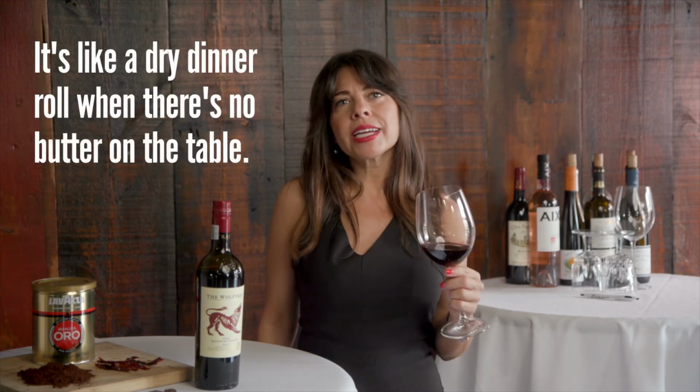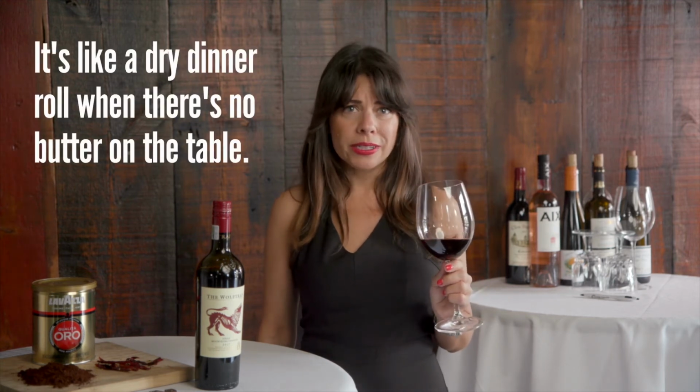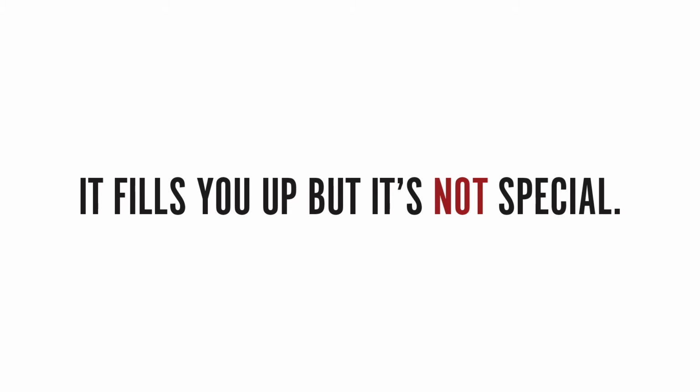But if a wine is all nose and no body, well, that would look funny on a person, let alone a wine. Remember the Flonase ad? If a wine is all body and feels really heavy on your palate, but then the flavors just disappear, it's kind of like having a dry dinner roll when there's no butter on the table. It fills you up, but it's not special.